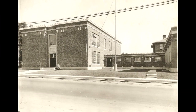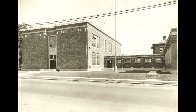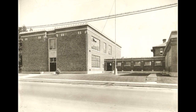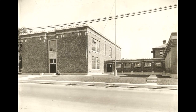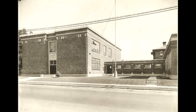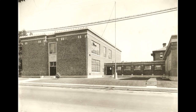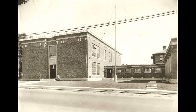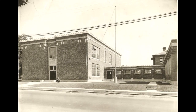So here's my final shot, and this is the 1925 two-story building that I spent so much time in. And when they tore the building down, I actually got the letters that said Forest Elementary and 1925. And I actually had that in a storage unit that, well, unfortunately I lost. So that's been lost to history.